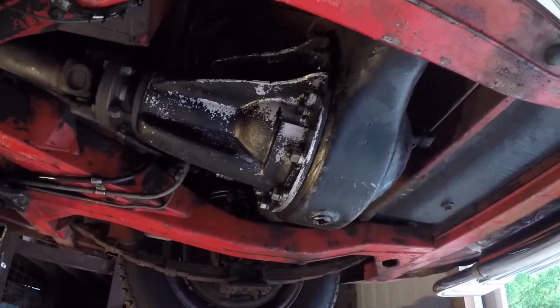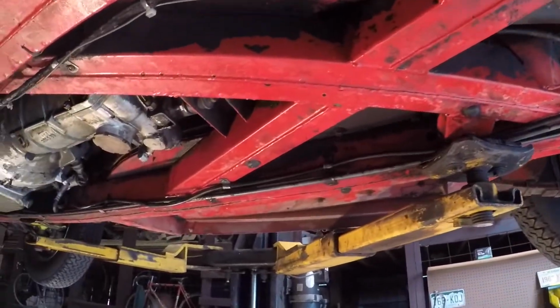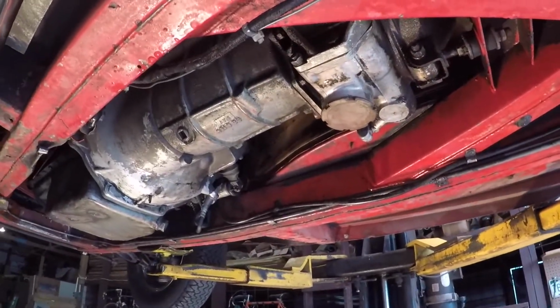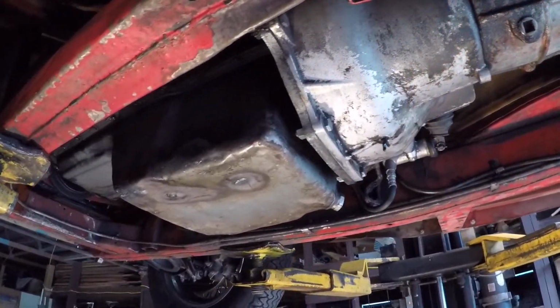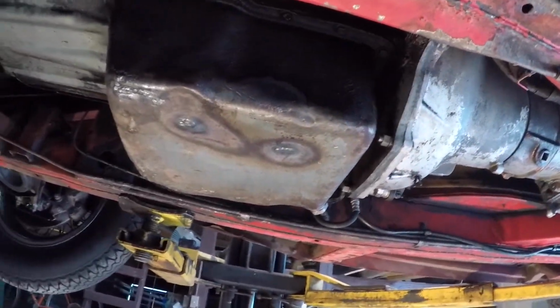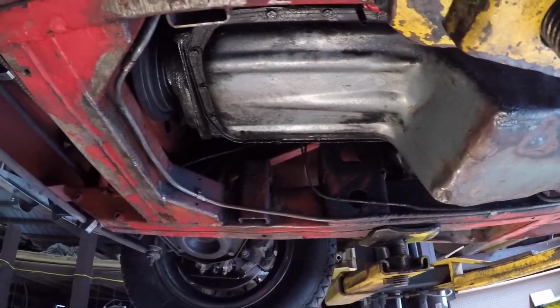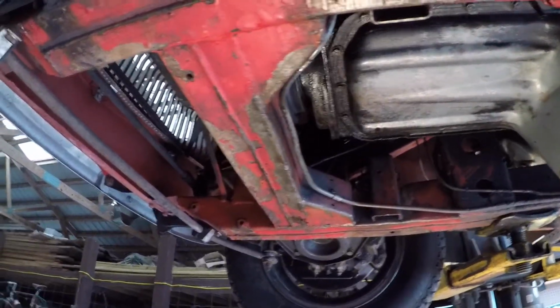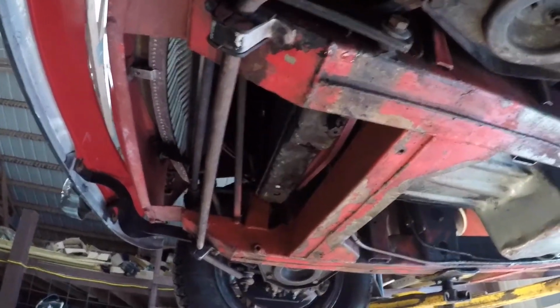Differential's dry. The whole engine and transmission, rear main seal, everything is dry on this car. A bit of an oxymoron for a British car, an Austin Healey, but true in this case. Brake lines are nice. Stabilizer bushings are good. We'll lower the car to eye level and take a look.